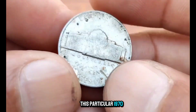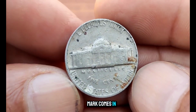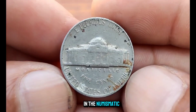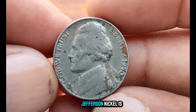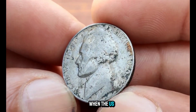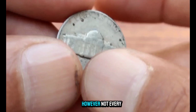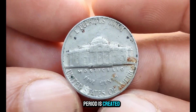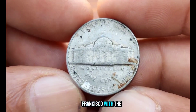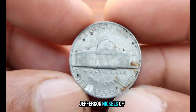This particular 1970 nickel we're discussing today is minted in San Francisco, which is where the S mint mark comes in. Now, let's dig into why this specific coin has become popular in the numismatic world. The 1970 Jefferson nickel is part of a larger era of coins that were minted during a time when the U.S. economy was undergoing changes and coins were being produced in large quantities. However, not every coin from this period is created equal. The 1970 nickel, especially the ones minted in San Francisco with the S mint mark, has attracted interest due to its lower mintage compared to other Jefferson nickels of that time.